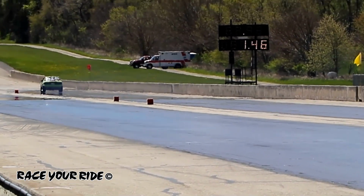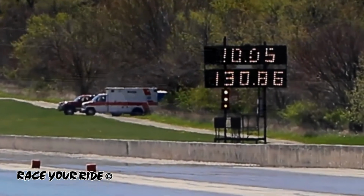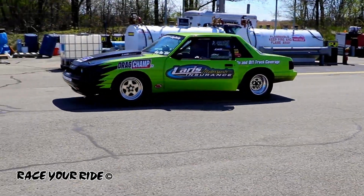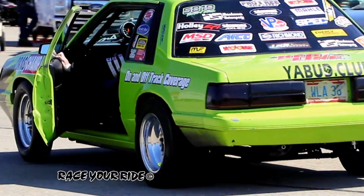Actually chirped the tires in the 1-2 shift. Carried the front end even higher, and that is his low ET, I think, just about the day today. 10.05, 130 miles per hour for Mark Anderson, the 86 Ford Mustang from Downs, Illinois.